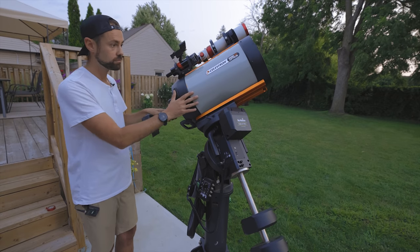Am I going to just be freely moving the telescope in RA and DEC? Is it manually locating it like that? Unless you have some kind of software that's driving the mount and being able to track that satellite, yeah, it's going to be entirely manually controlled by you.